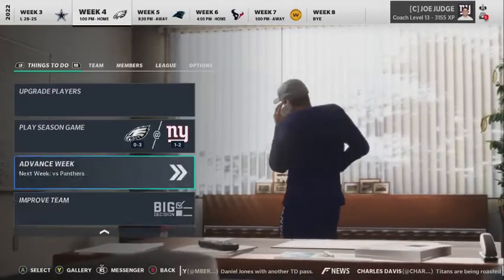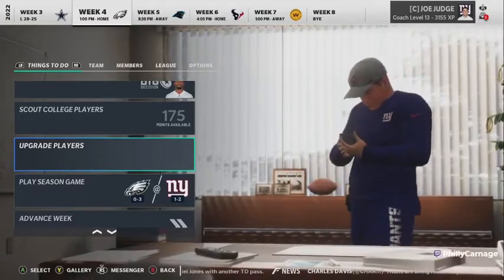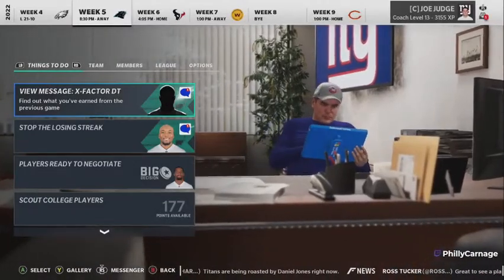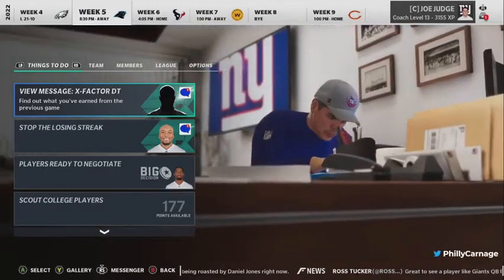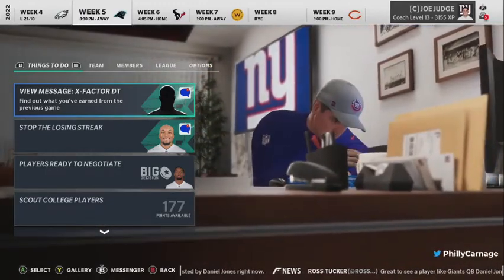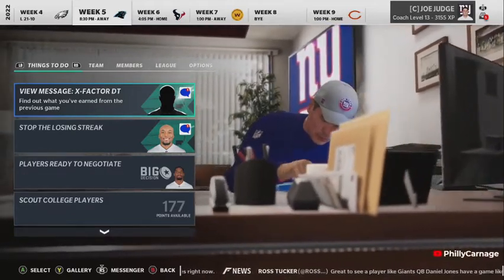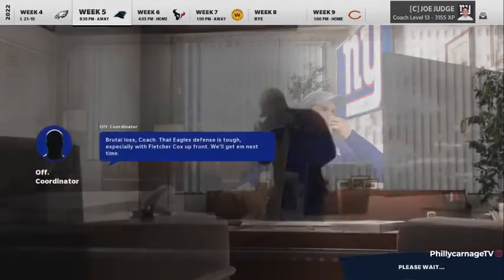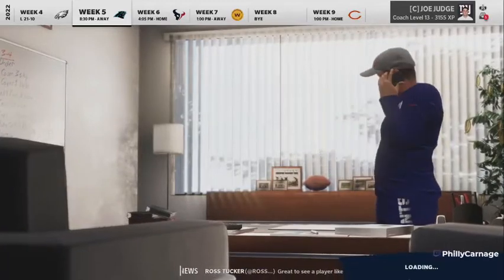So Philly 0-3 should be a winnable game. We're going against Carson Wentz, Fletcher Cox. Let's go get this win. And we fall again. Now we're on a 3-game losing streak. Maybe season 3 will be slightly different than season 2, where all right, cool, we go on a losing streak, and then the tail end of things we light things up.